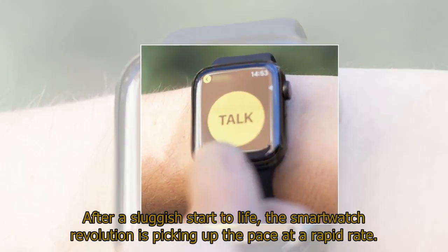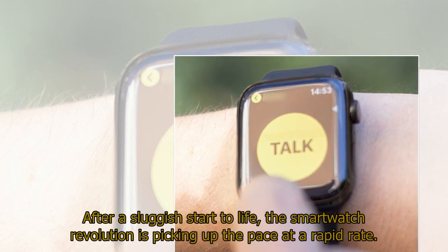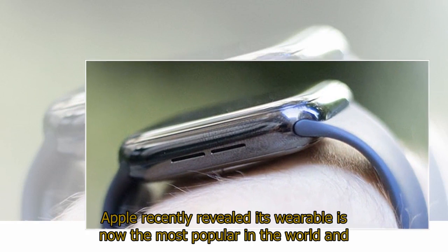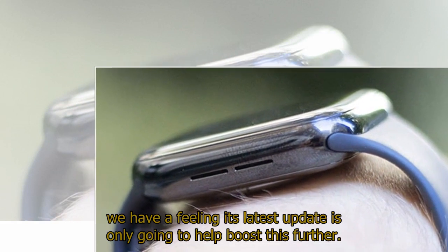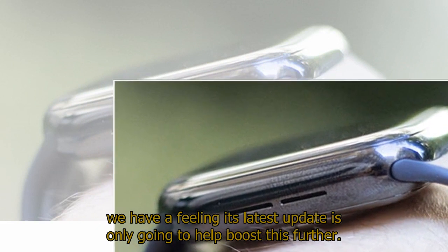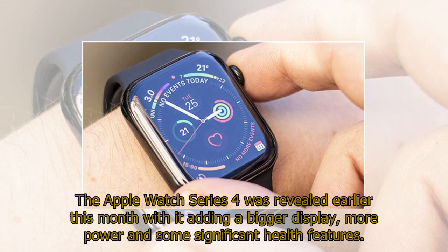After a sluggish start to life, the smartwatch revolution is picking up the pace at a rapid rate. Apple recently revealed its wearable is now the most popular in the world, and we have a feeling its latest update is only going to help boost this further. The Apple Watch Series 4 was revealed earlier this month, with it adding a bigger display, more power, and some significant health features.